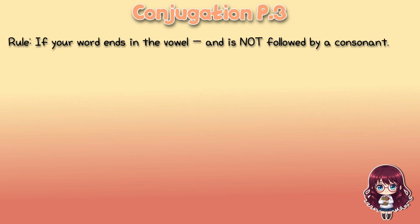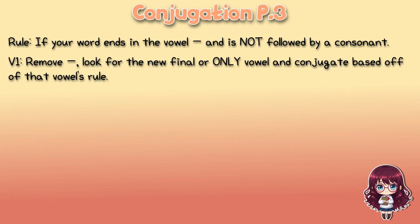The next rule we're going to cover is not complicated, but there are a few tricks to it. That is, if your adjective or verb ends in the vowel ㅡ. There are two versions to this rule, and we'll call this one version 1. For this version, the steps matter a lot. First, you are going to remove the ㅡ at the end. Once you remove it, you have to look for the new final vowel. This could be the very last vowel or the only vowel in the word.